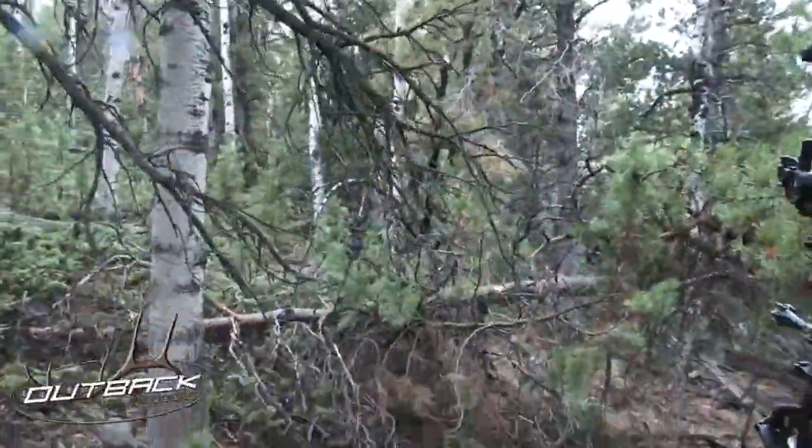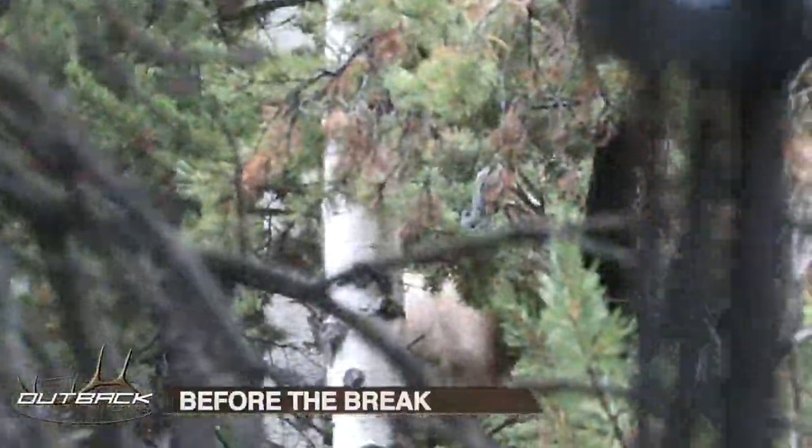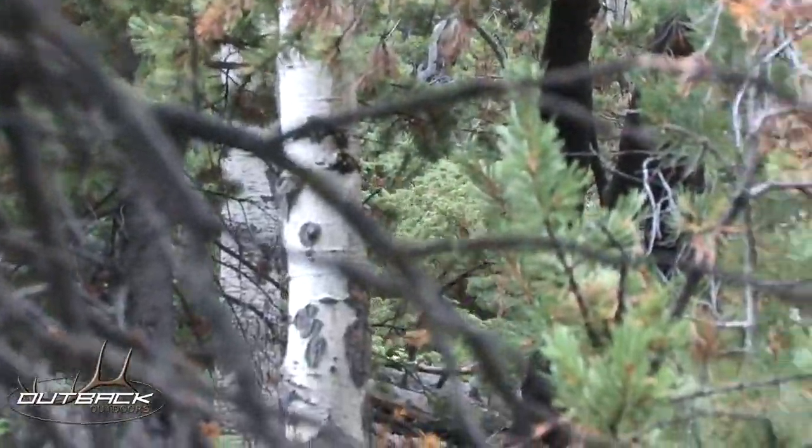Before the break, Trev found himself up close and personal with a bedded bull elk. Let's rejoin the action.